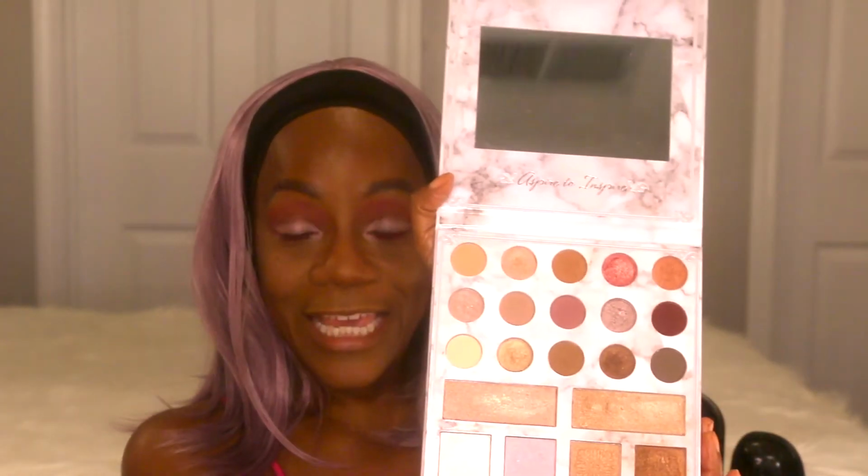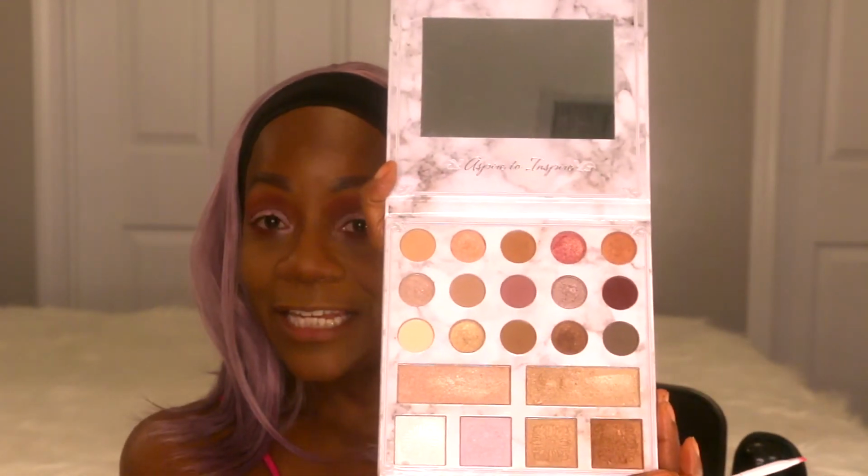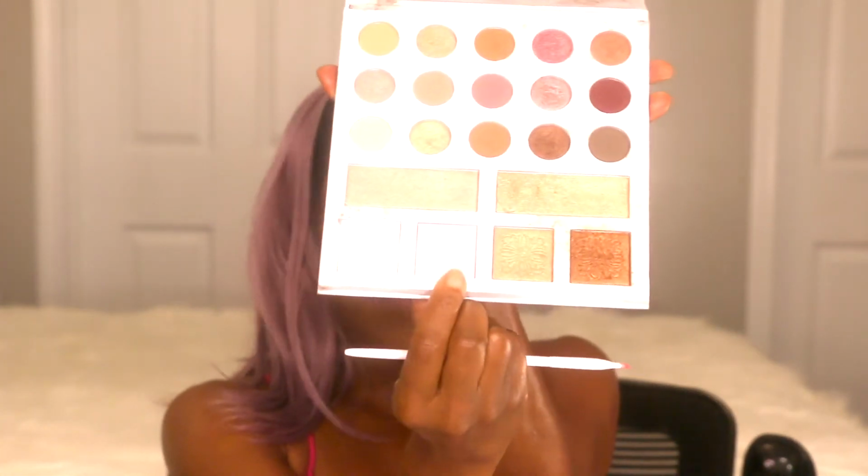This is Carly Bible's first palette. And now Carly has an eyeshadow palette that is so beautiful. And I will be using this pink right here. Just a little. Let me see if I'm creating too much of a situation. Put that pink here. That is a beautiful pink.